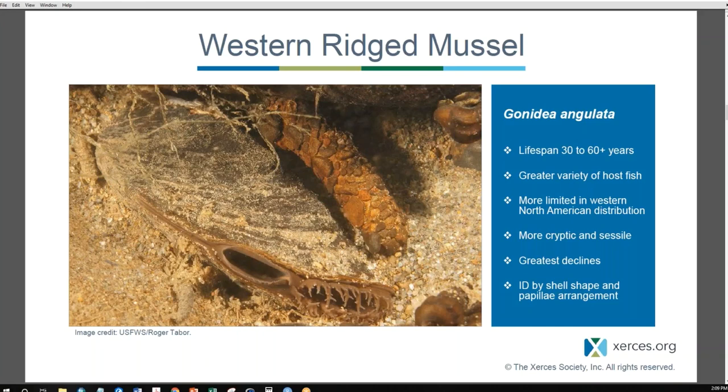This species is somewhat more cryptic, so here you can see it's nearly buried to the apertures, the in-current and ex-current openings there. And it does have those distinct papillae, again, to help you identify it. But this species has suffered the greatest declines of our Western mussel species. And so among our Western species, this is one that the Xerces Society is going to be petitioning for endangered species listing this summer.